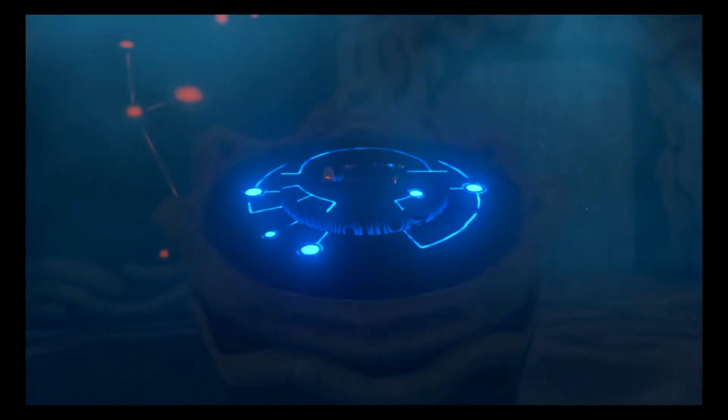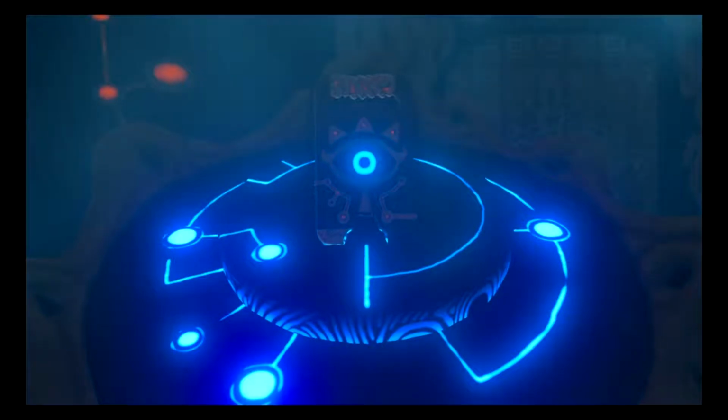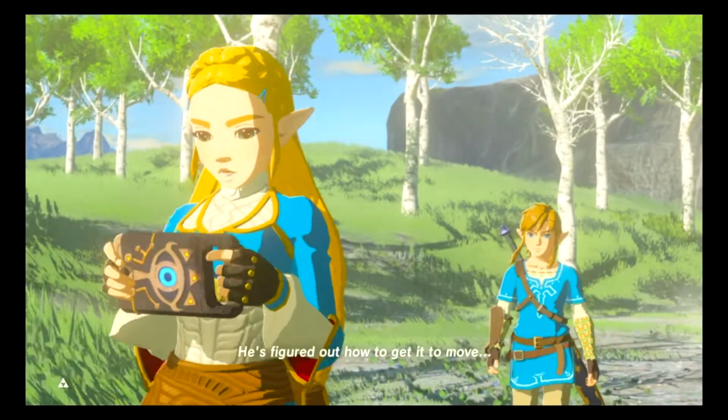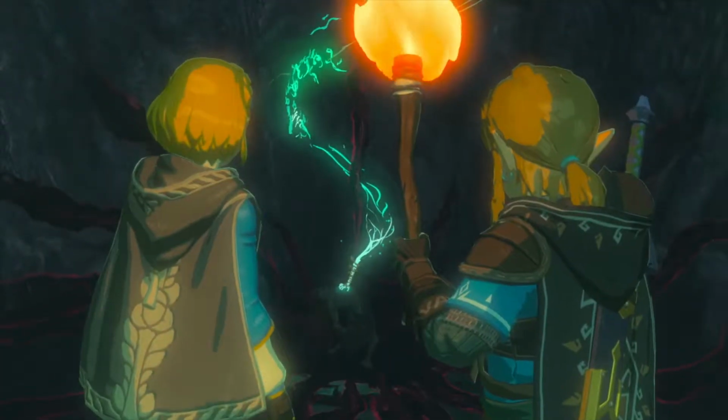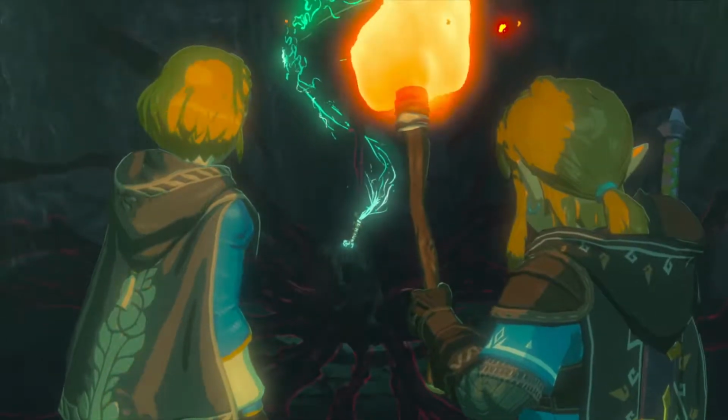There is the question of the Sheikah Slate, which is absent from the trailer. The Sheikah Slate was integral to Link's moveset in Breath of the Wild. The slate belongs to the hero, though it was Zelda's before the start of the game. There's no sight of the Sheikah Slate in the trailer on either Link or Zelda. Perhaps neither will have it.